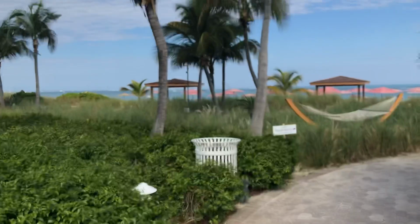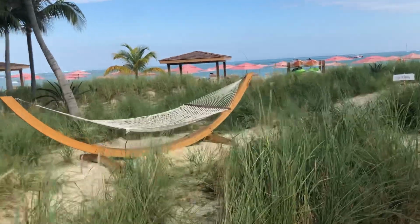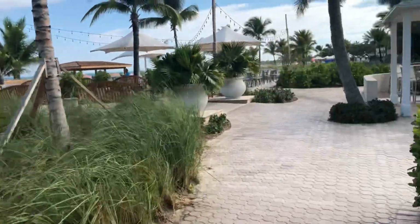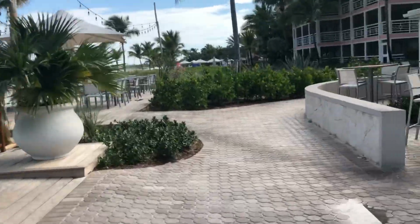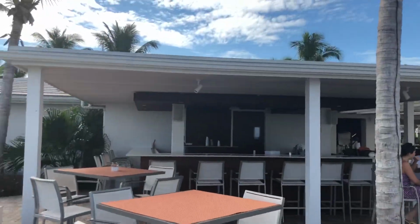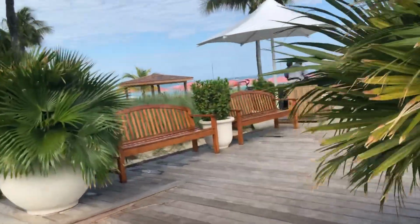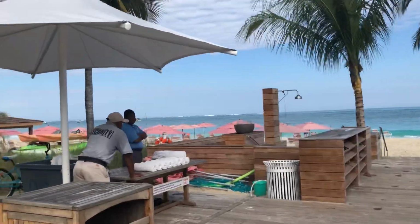Little bar area there. A little hammock here if you feel like taking a nice little nap. Listen to those waves crash. Here's the little dining area by the beach. Bar area. And here you get towel service, showers, place to wash your feet if you need to.